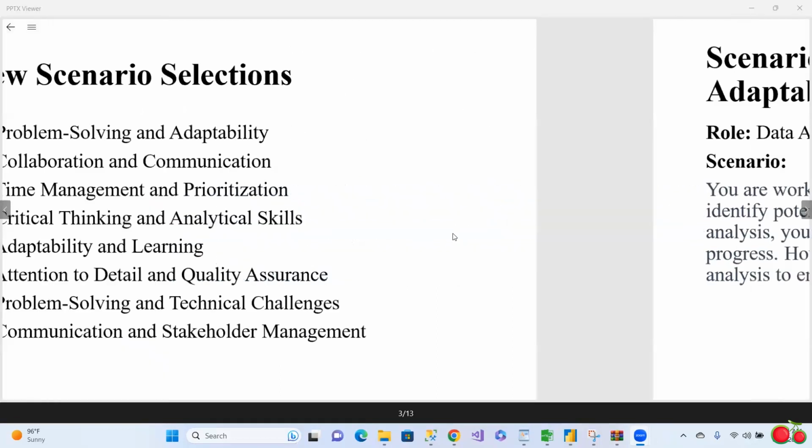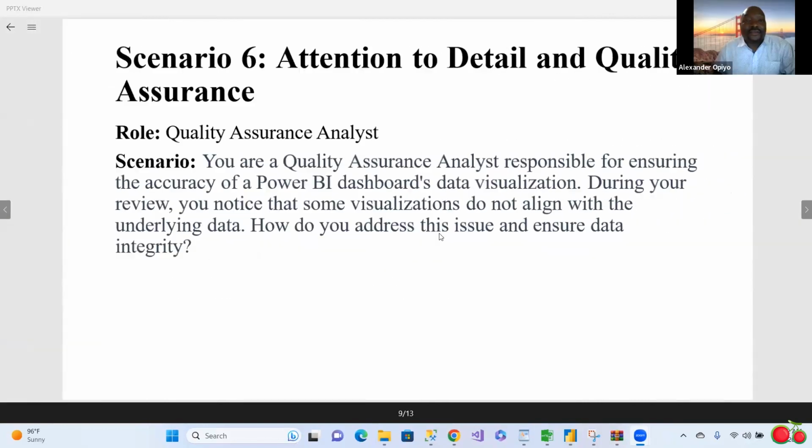Mm-hmm. Okay, your scenario. You chose attention to detail and quality assurance. Your role is a quality assurance analyst. This is the scenario. You are a quality assurance analyst responsible for ensuring the accuracy of a Power BI dashboard's data visualization. During your review, you notice that some visualizations do not align with the underlying data. How do you address this issue and ensure data integrity?